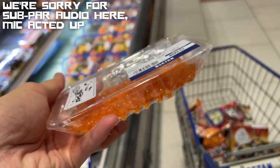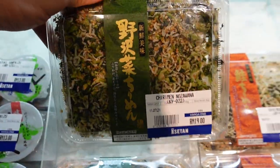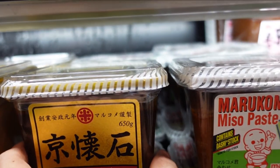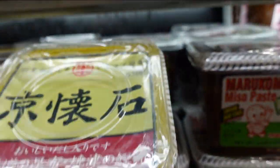So we got an additional sashimi that we did not expect to have. I think these are things that you sort of sprinkle on your rice. This is a vegetable flavor. Let's grab one of this. Looks super interesting. So we're gonna buy miso paste for our soup. And this particular brand is a red miso. This brand is recommended by foodies, so let's try this out. We have not tried this before.